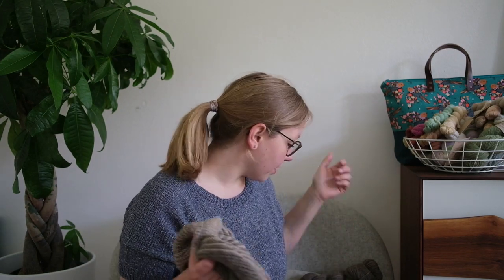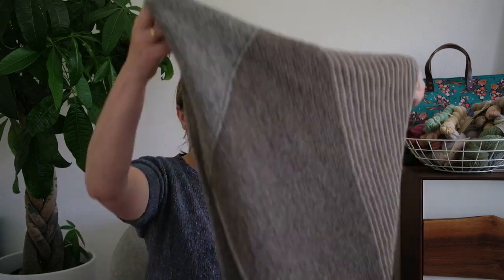I'm going to link to both the pattern itself and Yule's Ravelry project page about this, but you only need three skeins of the Shetland Romney for that. So if you want to try that yarn, I think this is great. And she said she even had leftovers. So if you then want to try the thing with the socks, that would be fantastic as well, I think.